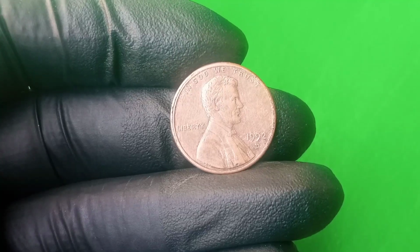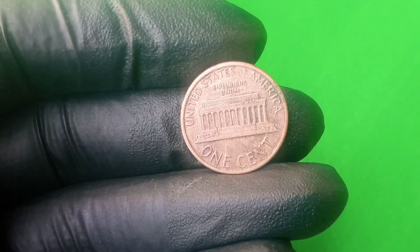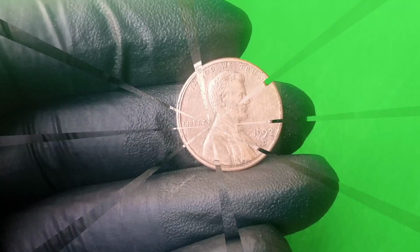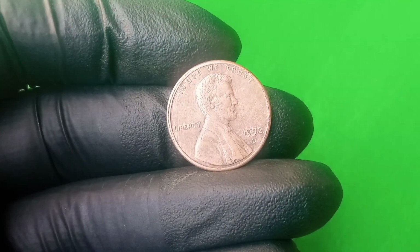What makes the 1992 1-cent even more fascinating is that these Close AM errors were produced at both the Philadelphia and Denver mints, leading to two distinct varieties, the 1992 Close AM and the 1992 D Close AM. Each of these coins is a monumental rarity, with only a handful confirmed to exist, and each has fetched astronomical prices whenever one has surfaced for sale or auction.